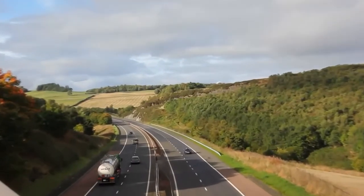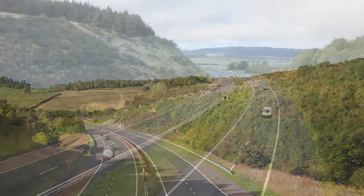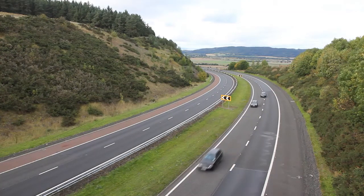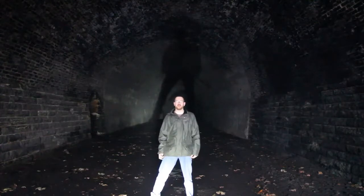The M90 had to borrow parts of the Glenfarg Railway's track bed, both at Glenfarg Village and on the Balmanno hill climb coming out of the Bridge of Earn. So that meant that the line itself closed in 1970, and 7 years later parts of its track bed were obliterated by the M90. So that was the Glenfarg Railway, one of the most interesting railways in Scotland.